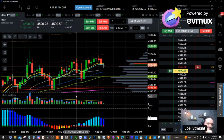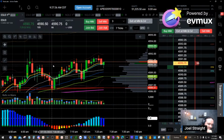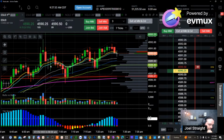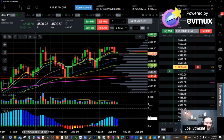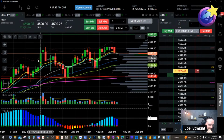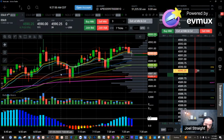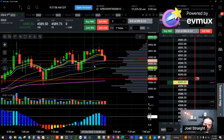Looking at the chart, I can see a lot of the moves that I did not take. And that's a little frustrating. I tried to grab this move, but it just kept running too fast for me. I just kept hitting join the bid over and over. I got a tiny little piece of it. This thing ripped though, while I was chilling on that. I remember it stalled out and then it ripped. And I sold on the stall.